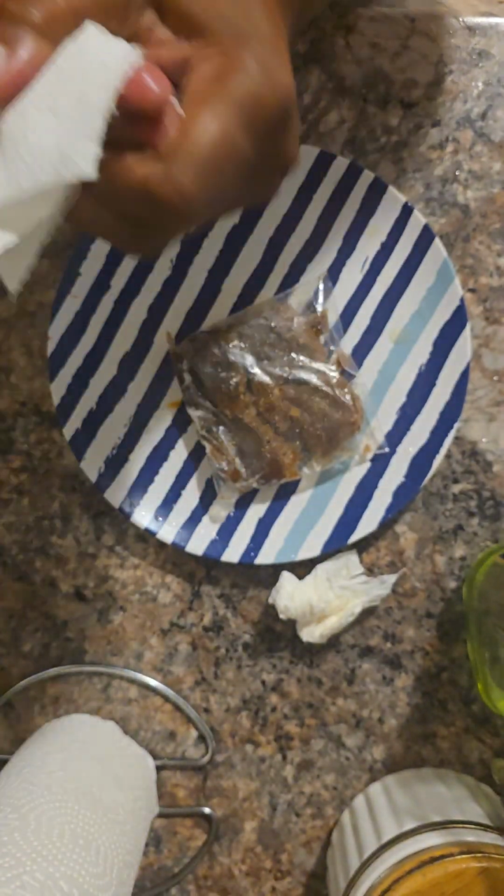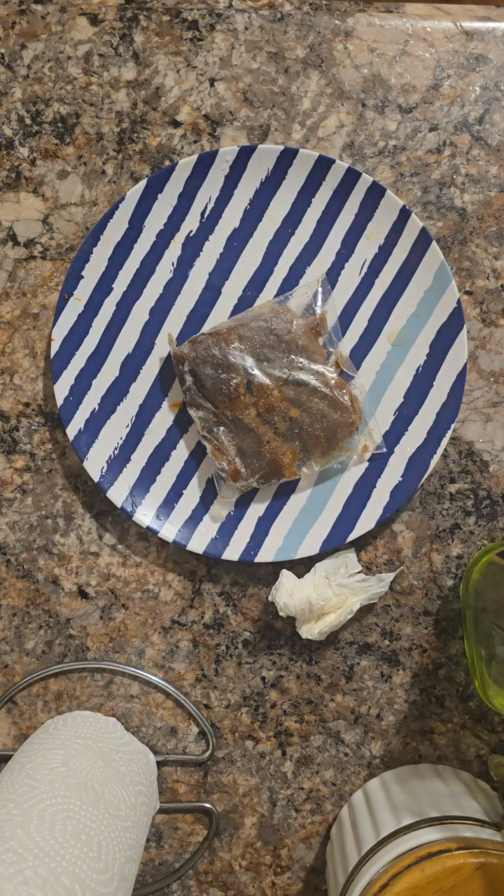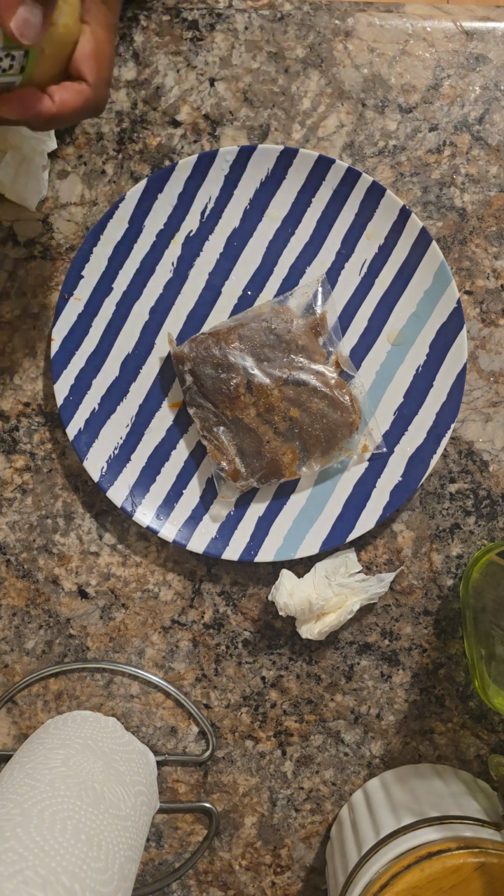I know I use a lot of the napkins. That's why I use the cheap ones. I always buy the cheap napkins because, believe it or not, you're just using that to tear up and throw out. So, ain't no need to be all fancy up in here.